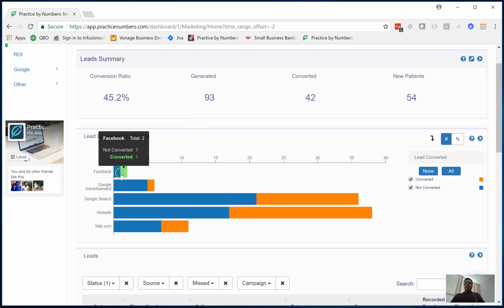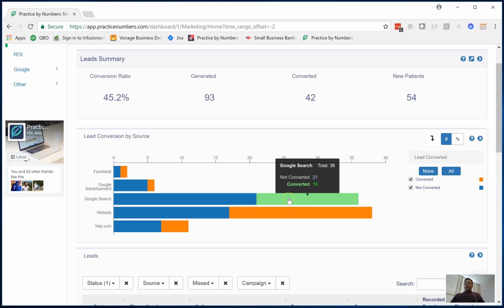Facebook generated about 2 leads. One was converted and one was not. Google advertisement, 5 leads were generated and only 1 was converted. And that's actually quite surprising for this office, because most of their marketing budget is going towards Google. Another one is Google Search, which for them apparently is creating the highest number of leads. These are people coming directly from Google, and we can track all this now.